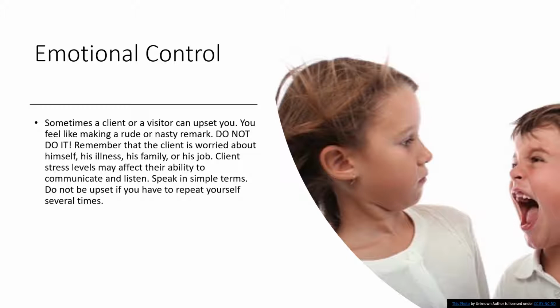Let's move on with emotional control. Sometimes a client or a visitor can upset you. You feel like making a rude or nasty remark. Do not do it. Remember that the client is worried about himself, his illness, his family, or his job. Client stress levels may affect their ability to communicate and listen. You may speak in simple terms. Do not be upset if you have to repeat yourself several times.